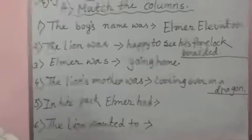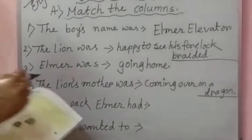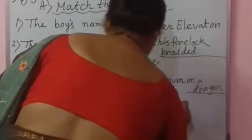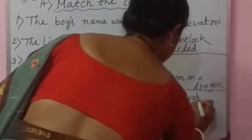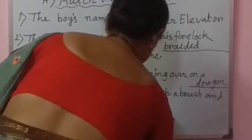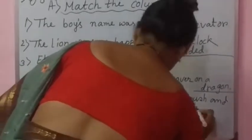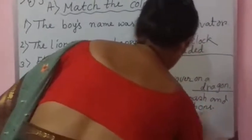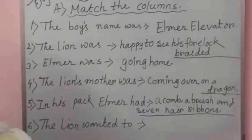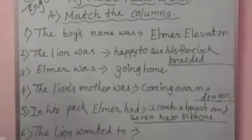Number five, in his bag, Elmer had. Answer will be a comb, a brush, and seven hair ribbons. In his bag, Elmer had a comb, a brush, and seven hair ribbons.